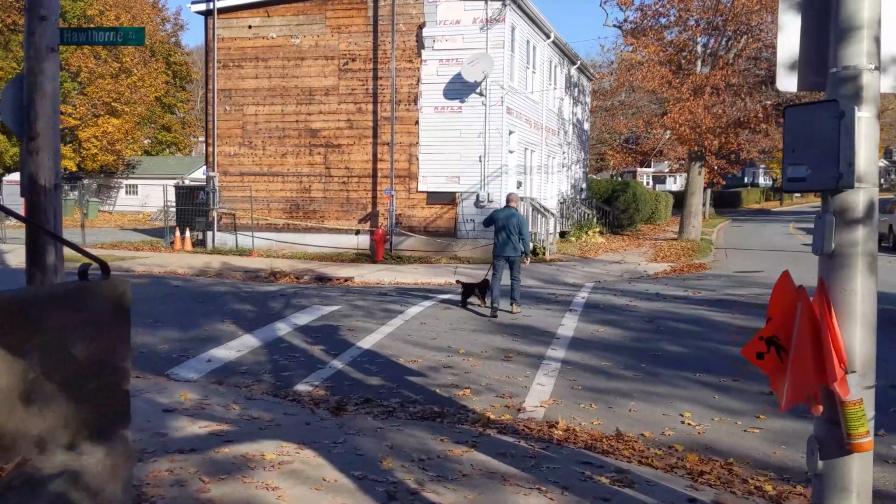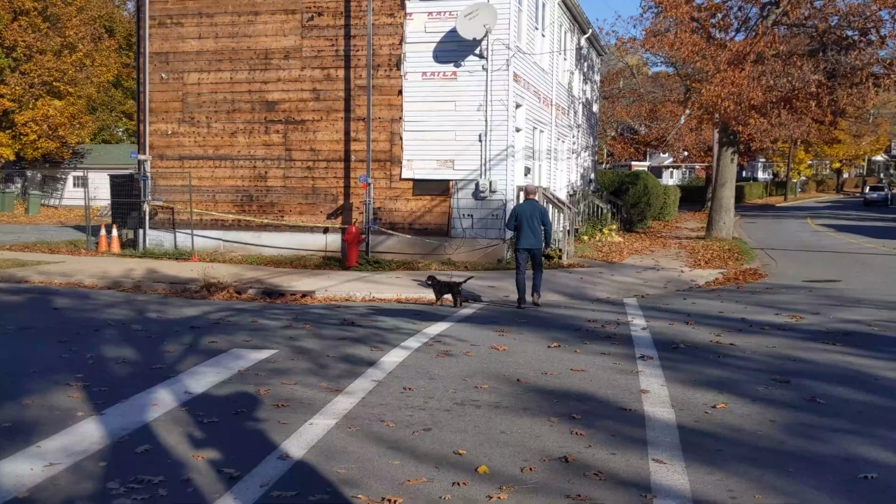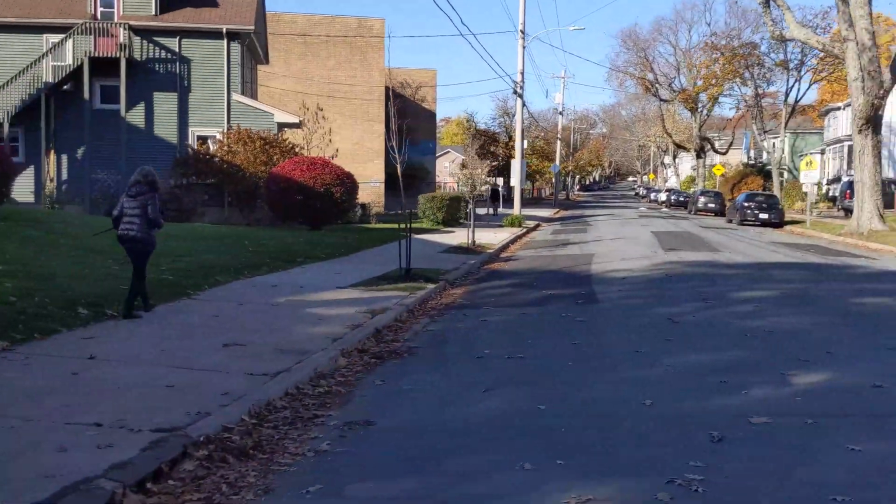That little dog, he's exercising his barking. Oh, I see what he was barking at. The girl over here's got a dog too.